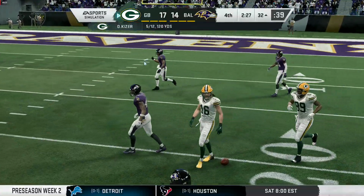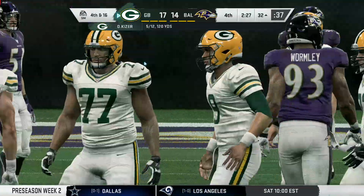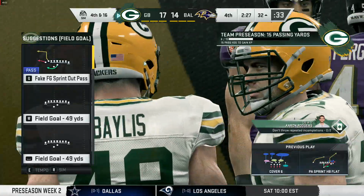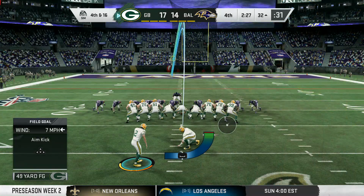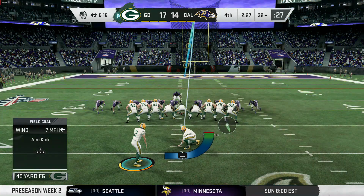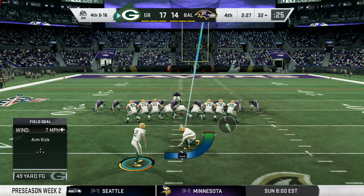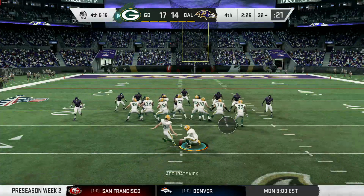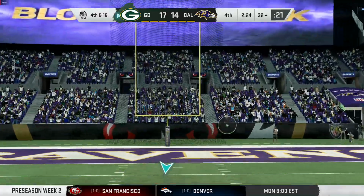Now, meanwhile, a pass that should have been intercepted, but it winds up falling incomplete. Not only was the call spot on, how about the execution of that defense right there? The zone was absolutely locked up tight. He was trying to force it in there on third down. But if there's a time to force it, he felt like he needed to make a play, right? Yeah, exactly right. Third down, you got to try and find something. There's nothing available there for him.